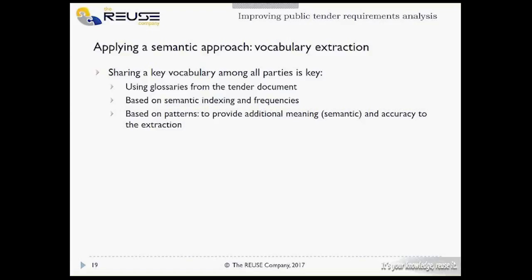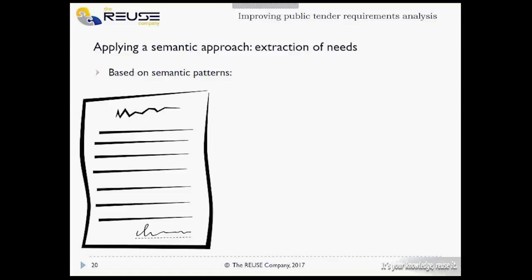So the idea is first to identify the vocabulary which is already described in the glossaries and acronym lists in the tendering document, but also be capable of extracting, as you will see in the live demo, knowledge and content from this document in an automatic way by using the requirements quality analyzer in this case, right?